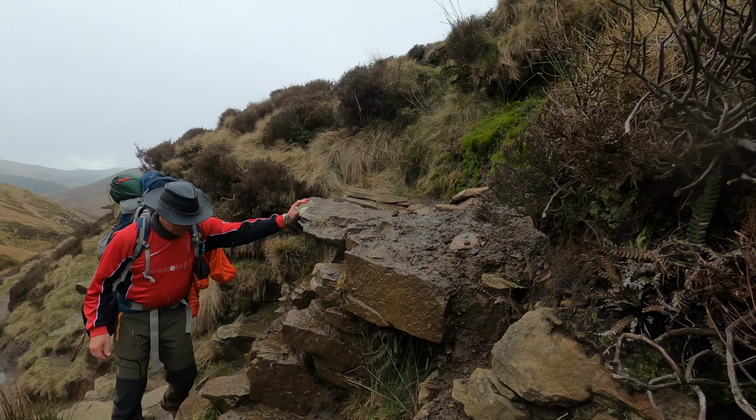The views south continue to pass by, with Loose Hill marking the end of the Great Ridge, with Mam Tor ahead in the distance on my right, as I covered the meters, these move further right.